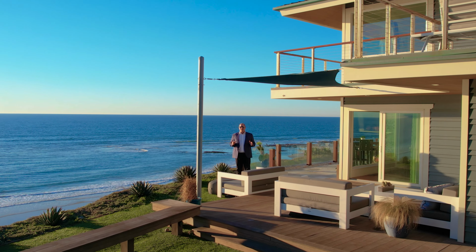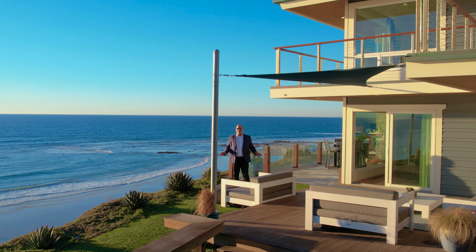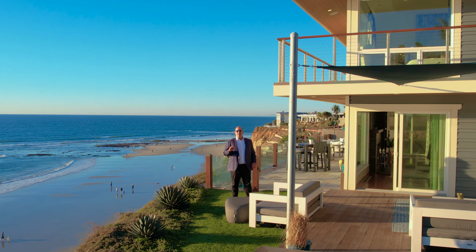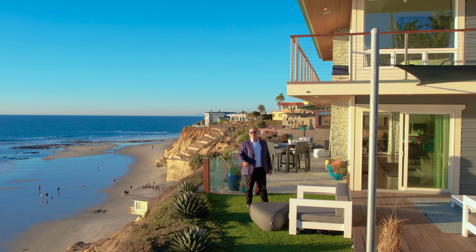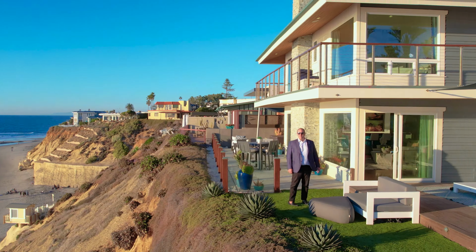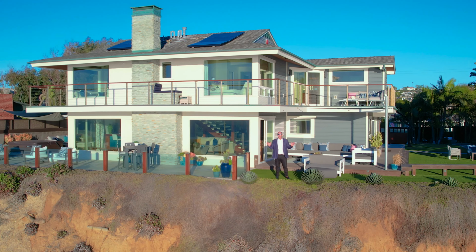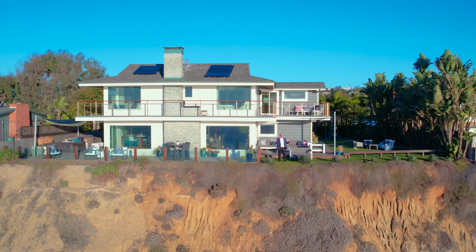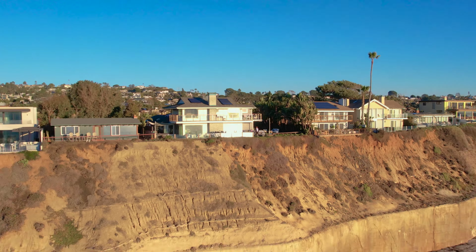Every once in a while, something truly spectacular hits the market that absolutely blows me away. This home epitomizes Southern California beach living at its finest. Welcome to this large double lot and over 100 feet of frontage located in beautiful Solana Beach, California.